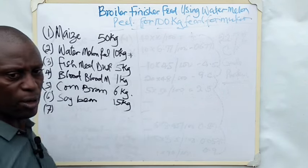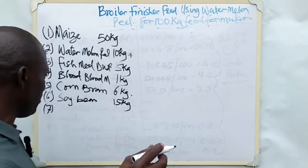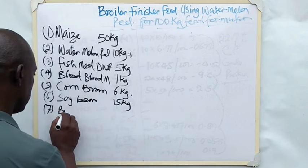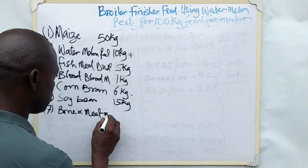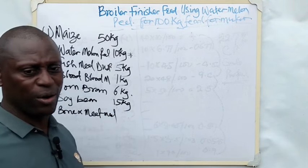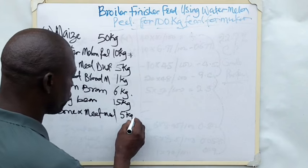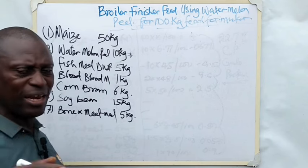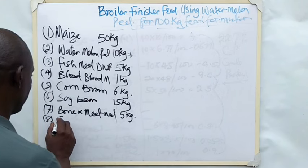Then number 7 here, we're going to use bone and meat meal for our calcium and protein also. Bone and meat meal here, we're going to make use of 5 kg because it has crude protein, it has calcium and other minerals also. So the next one, let's use eggshell to drop the cost of our feed. Number 8, eggshell.